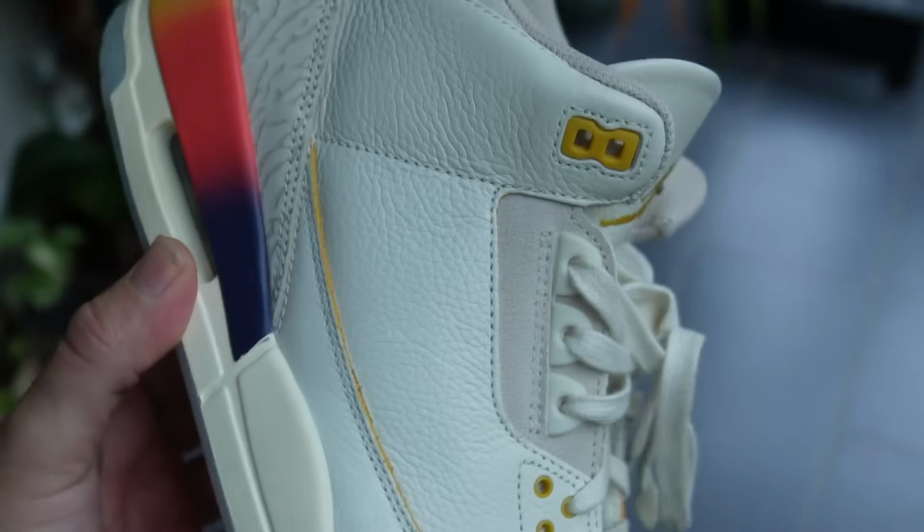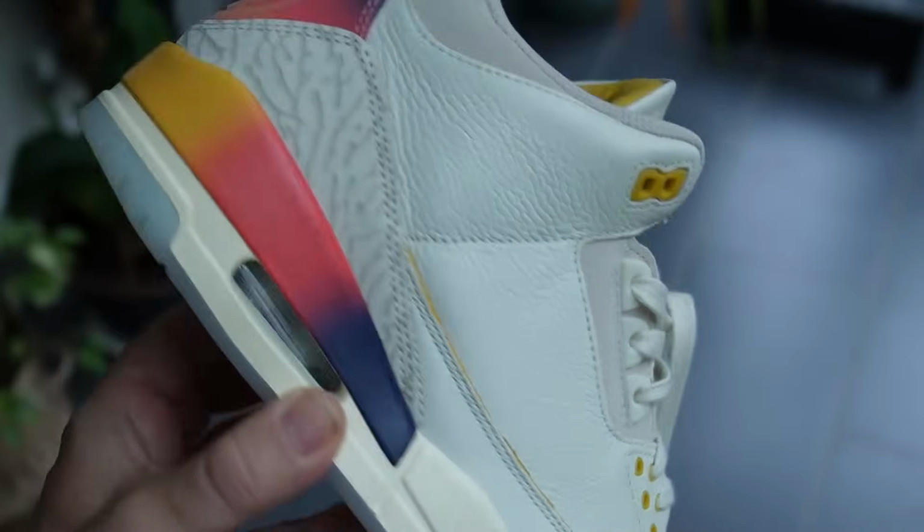At number 8, the J Balvin Air Jordan 3s. This shoe was involved in one of the best sneaker celebrity back and forths of the entire year between DJ Khaled and J Balvin himself. The quality is great, colorway is awesome, the packaging is fantastic, storytelling is really simple and really well executed.